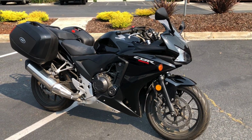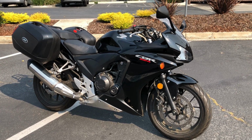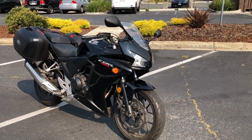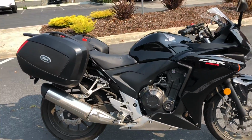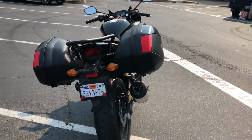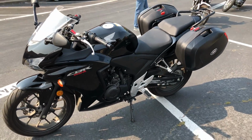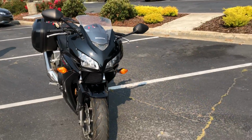And today we have our 2015 Honda CBR500R. Lightweight, twin-cylinder sport bike, liquid-cooled, fuel-injected, ABS brakes, and this one's equipped with GV side cases, luggage rack. Only 1,000 miles on this beautiful satin black CBR500R. Come by, make your sport tour dreams come true with this lightweight Honda 500. Price to sell just $53.99.